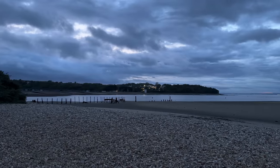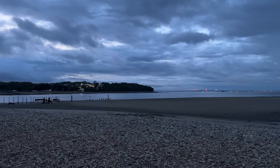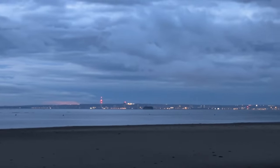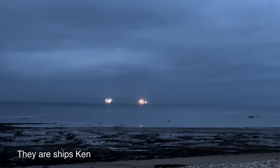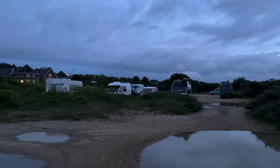So this is our park up for tonight. Spinnaker's all nicely lit up. Shame I can't get it into focus though. And the forts are brightly lit as well. A lot of people here.